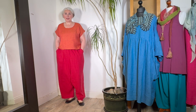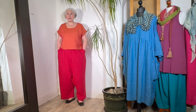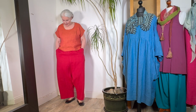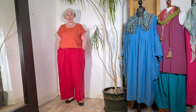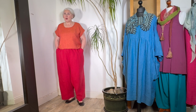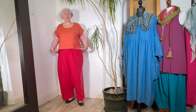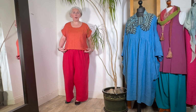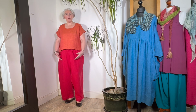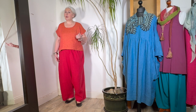If this size is not quite enough for you and you want more room, then consider the extra large palazzos, or contact us if you're particularly set on wanting some slackers in your size. We will always help out. So long large in hibiscus with a top, a cap top. If you think, well, I like this top, but I still want a little bit more coverage here, and I don't want to go to a tunic, then what else can we do?